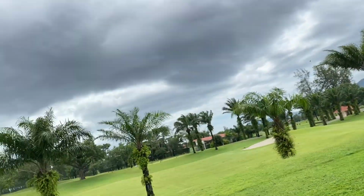Massively off the heel, massively off balance, massive slice, massive bounce off the golf cart path. Hopefully we got it down there, little chip on, up and down for another birdie. Let's go!